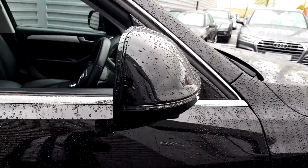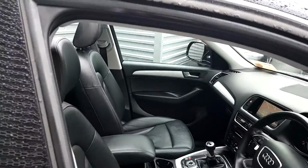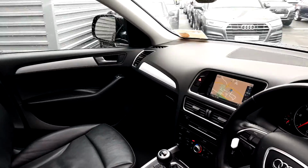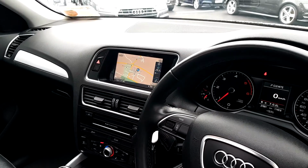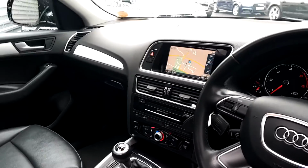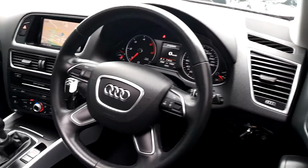It's equipped with a side indicator. You have the chrome window surrounds as well as the chrome roof rails. Inside our vehicle, the car is equipped with a black leather interior, black carpets, the MMI screen here with the navigation, your telephone contacts and Bluetooth media sources displayed in the screen. The car is equipped with auto air conditioning, heated seats, 6-speed gearbox, the leather multifunction steering wheel.